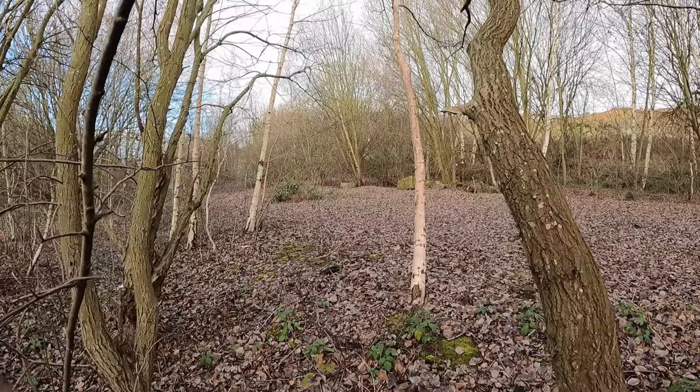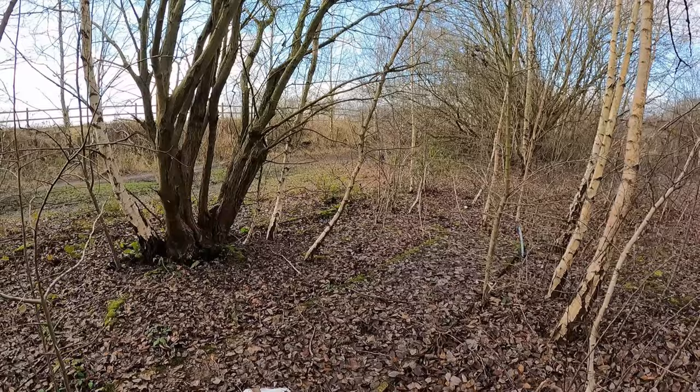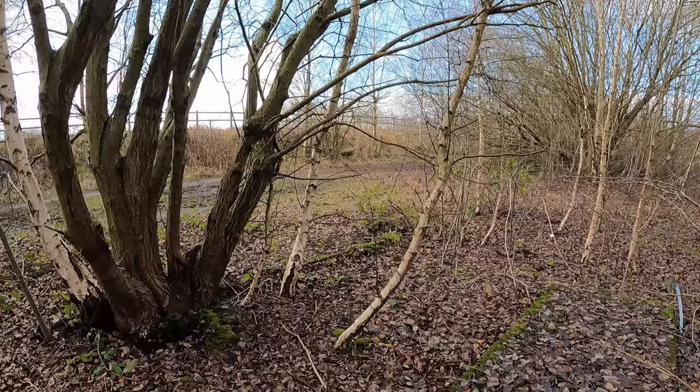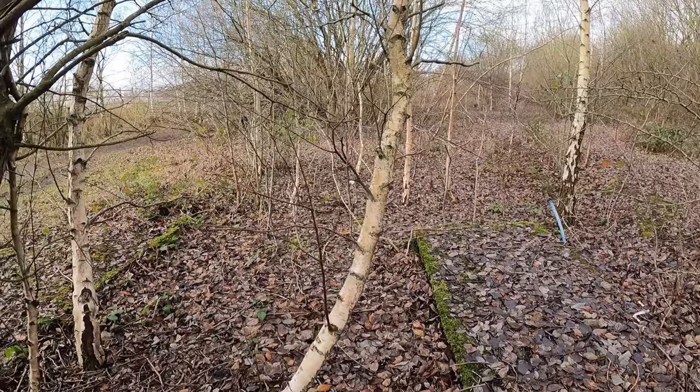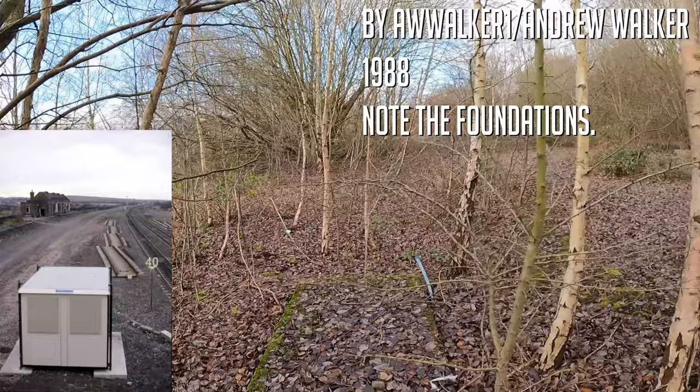Some old signal cabling included in there. Now this foundation here even has a water pipe sticking up from the side, and you'll see on the photo that's displayed on the screen at the same time, we actually found exactly what it used to be. It was a little temporary building, only added probably in the mid-80s, but you can see the twin foundations of that building here, along with the water pipe. It's amazing just how that tree has sort of sprung right up between the foundations of what was that little temporary building.